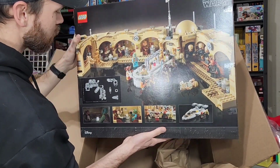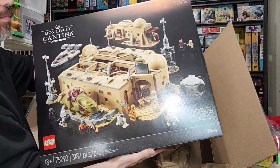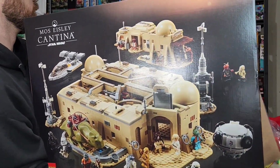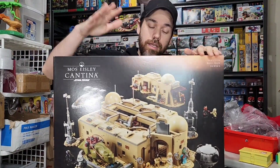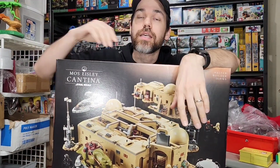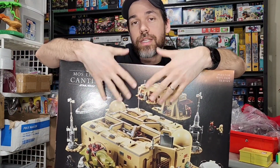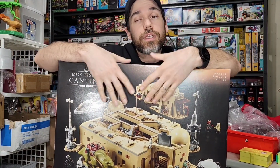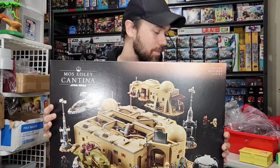Now, I went ahead and jumped on this because I thought this set was going to be retiring this year. It was on a list. Of course, you can't really live and die by those lists, but I went ahead and got it just in case. Big sets like this, they don't produce as many as the smaller sets, so if it's set to retire at some point near that retirement date, it's going to be hard to find. So I wanted to go ahead and get me another one.